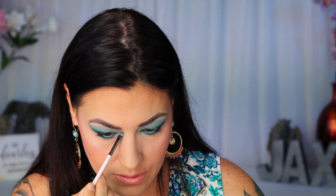It seems a little bit dark for an inner corner highlight. I'm going to add just a little bit of this Just Splashin' and see what that does. That kind of brightens it up a little bit. And I'm going to use Just Splashin' as a brow bone highlight. Okay, it definitely looks very mermaid vibes for sure.